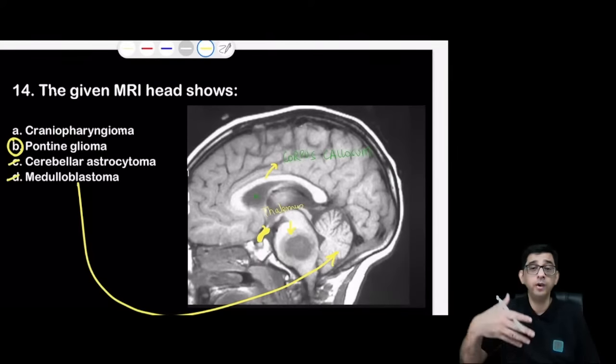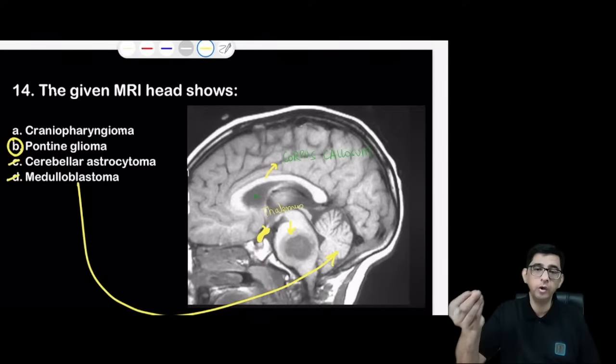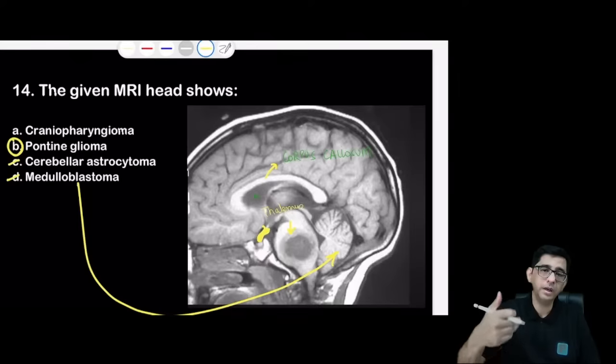This brain tumor has 100% mortality in 6 months, sir. Pontine glioma is commonly seen in children. Pontine glioma in a kid can have 100% mortality in 6 months. One of the highly aggressive tumors.